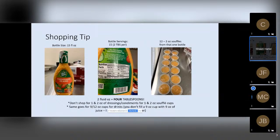And then when we shop, we base it on filling a 2-ounce souffle to serve them for their salad. So 2 fluid ounces is equal to 4 tablespoons. So if you're factoring the 2-ounce serving size that's written on the bottle, you're basically giving someone 4 tablespoons. And me personally, that's 240 calories of salad dressing. And I need to watch my figure. So I'm not a huge fan of that.